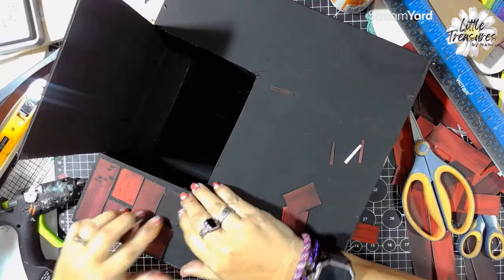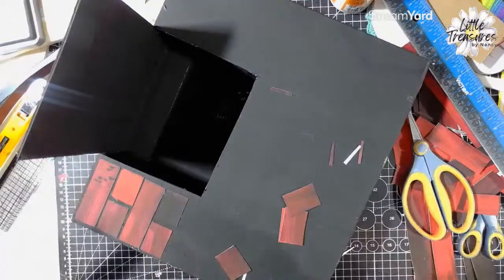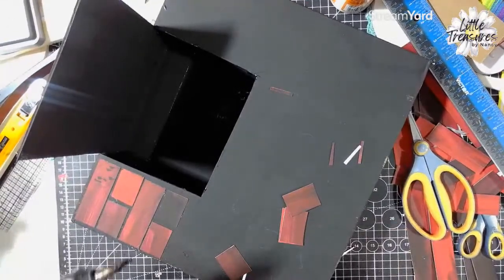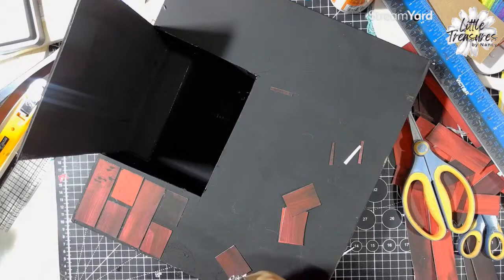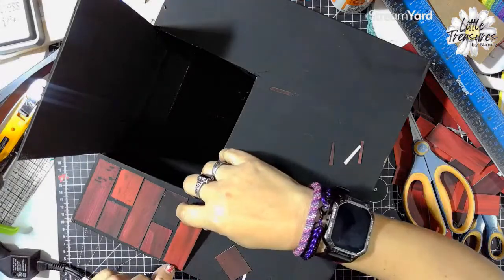I know John's probably squirming over there with me not having these nice and straight. Sorry, John. But like I said, this is probably going in my son's room, and he's okay with however it looks. So, we're good to go.